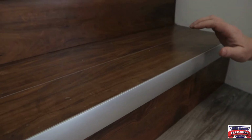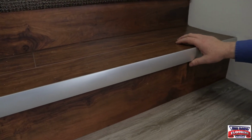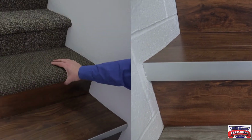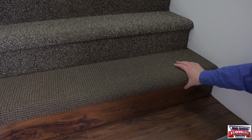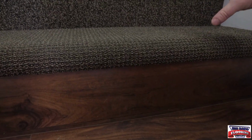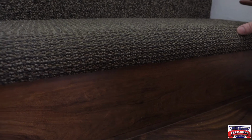But this will run you approximately closer to about $1,500 to about $2,300 to have this done on your stairs. Another stair that we did, what was unique about this is we put the laminate on the face of it and we put carpet on top. Now the beauty of this a lot of times is that the carpet doesn't touch anywhere else, so you can get really crazy and wild. You can put some wild colors on your stairs if you wanted to.